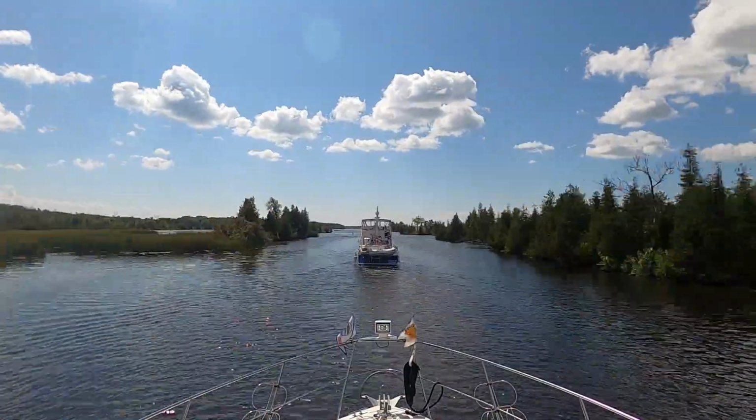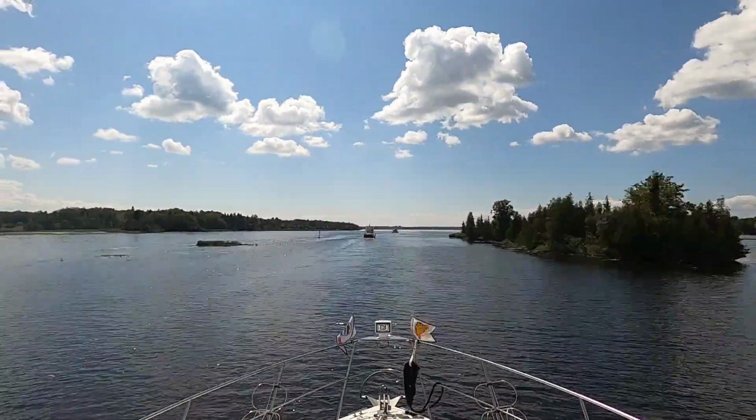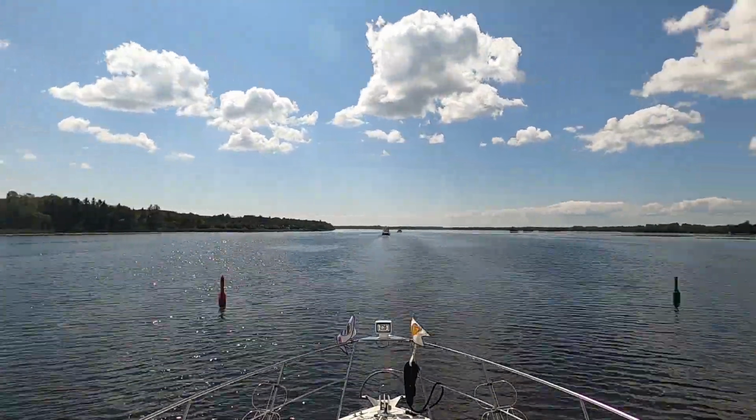So here you can see us exiting the canal, and we're so relieved to have a little bit more width and more space as we cross this wide open area.